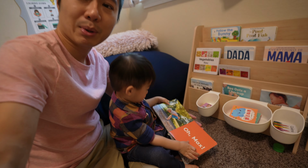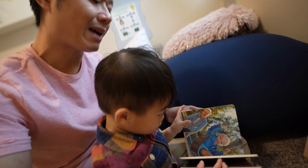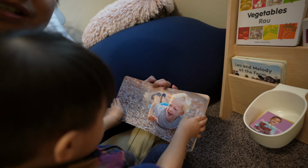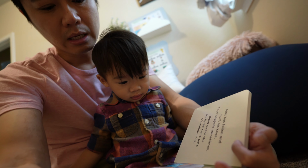By far, some of his favorite books are the Lovevery books. I think it's just because they use real images and they have really good expressions. Look at them. The one I have right here is Max and Nana Go to the Park. He really likes looking at the expressions on their faces. You can see they're really good. Oh no, he got hurt, huh? Max got hurt. Uh-oh. He pulled up another book.